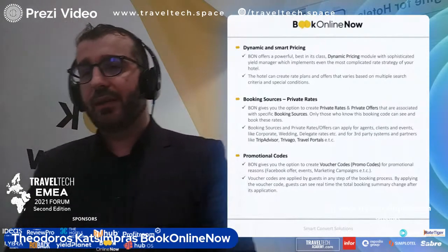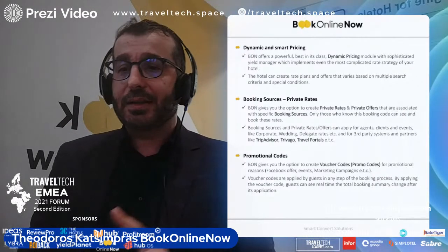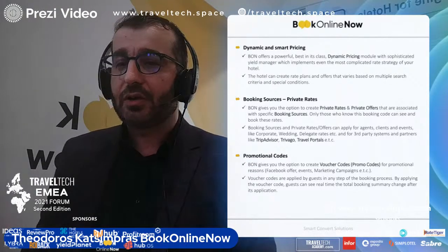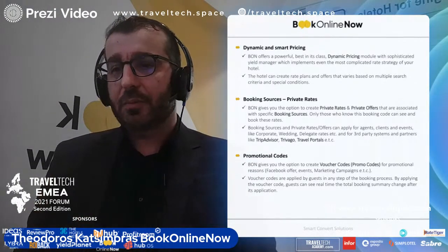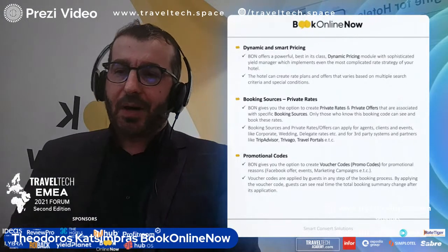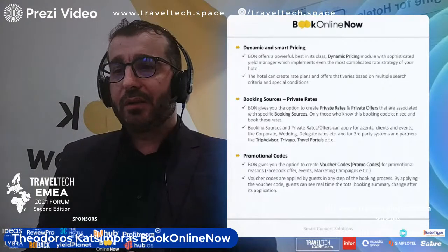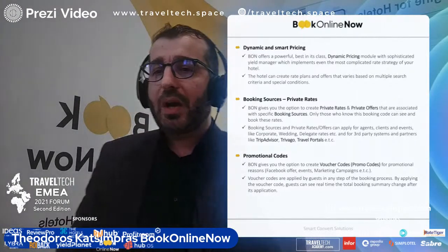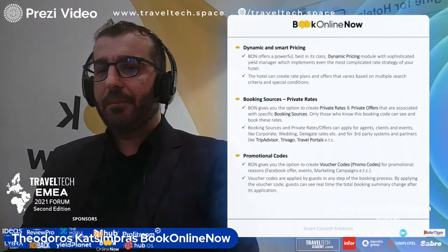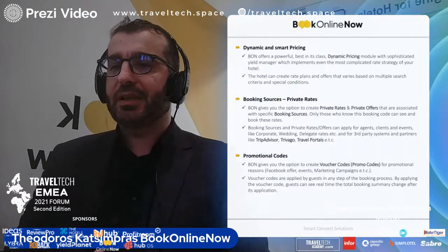This is booking sources in the booking engine, meaning that you can isolate a rate plan, you can isolate a discount, you can isolate an extra, you can isolate the package that the booking engine has into specific segments to specific booking sources. Very dynamically, you can also change the prices, not only in TripAdvisor, you can have different prices in Google Hotel Ads, or in Trivago. So booking sources is one of the most powerful tools of the booking engine, meaning isolating rate plans, discounts, promotions, packages, extras to specific segments.